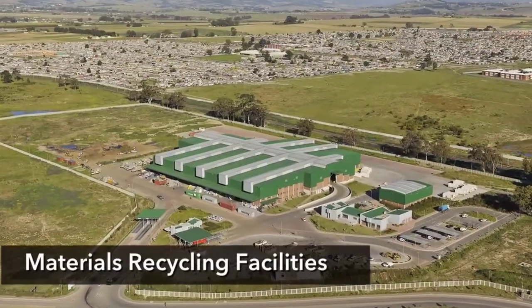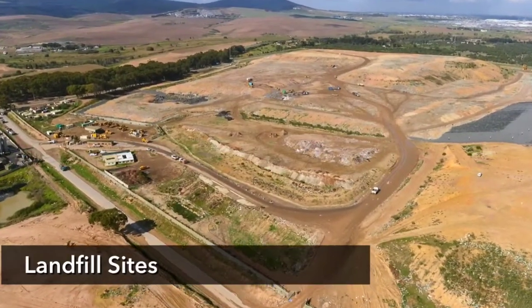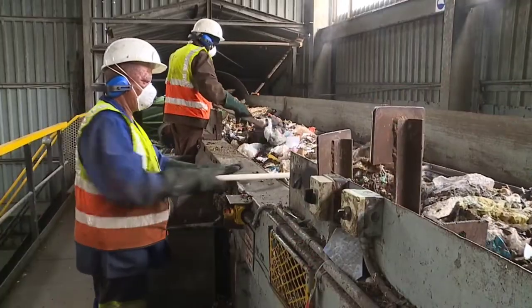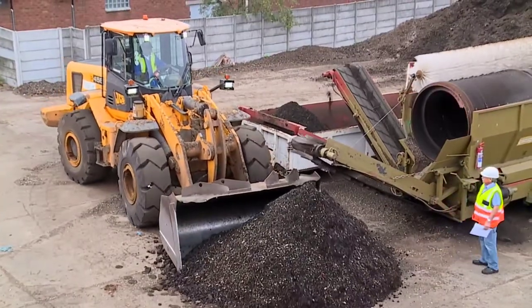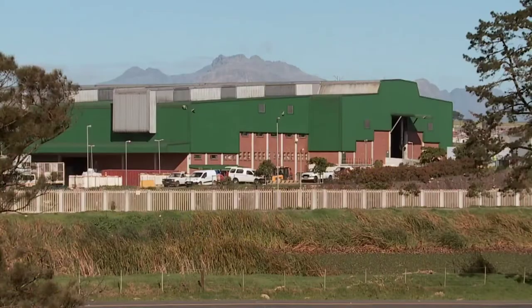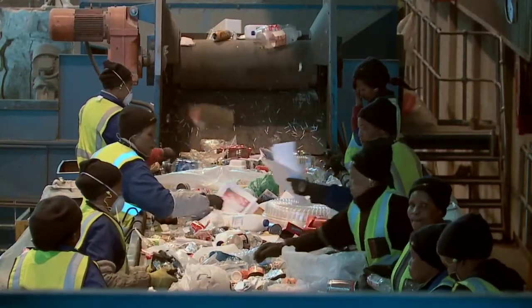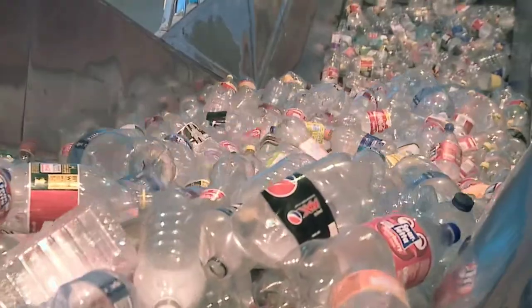The Solid Waste Disposal Branch has four different types of waste handling facilities. The composting plant takes domestic household refuse and processes it to become rich compost used in a variety of domestic and commercial applications. Two materials recycling facilities remove items that can be recycled from waste. In doing so, we reduce the amount of refuse going into our landfill sites.